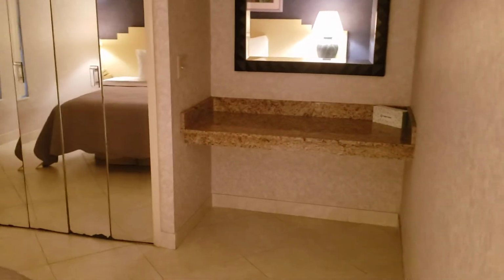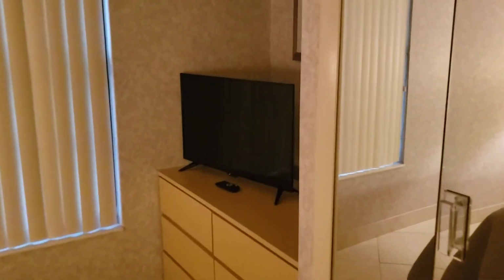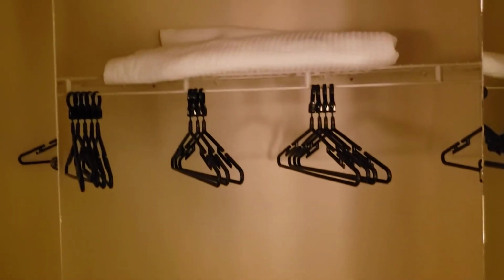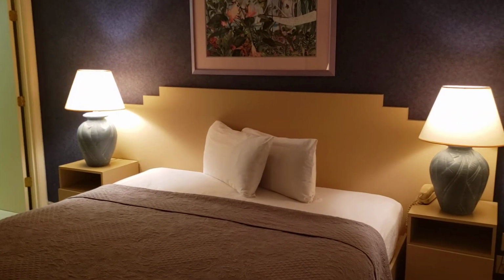Now we'll head into the bedroom, where you got a king-size bed. Got another nice little vanity area. You got a closet, flat screen TV. In the closet you got a luggage rack and a safe, hangers to hang your stuff up, and an extra blanket if you're cold. Flat screen TV and a dresser for your clothing. Once again, king size bed and 2 nightstands.